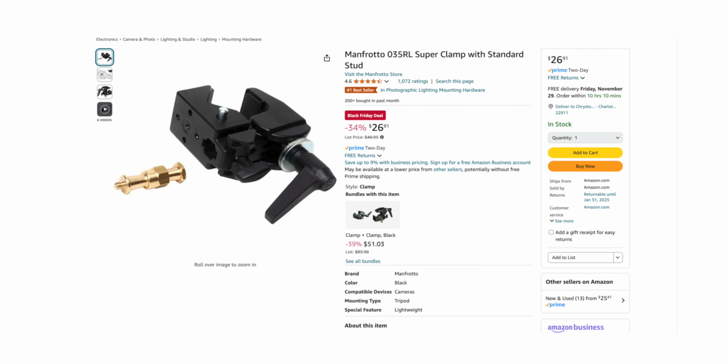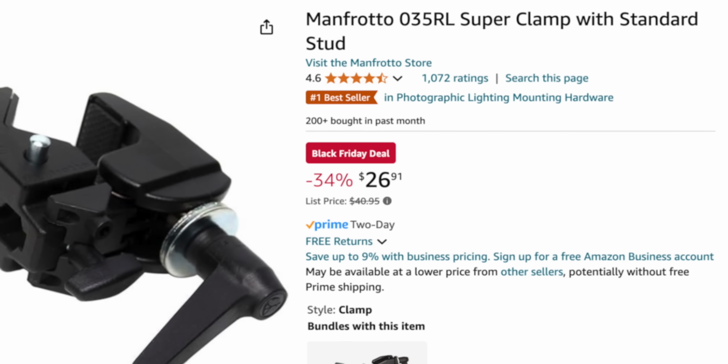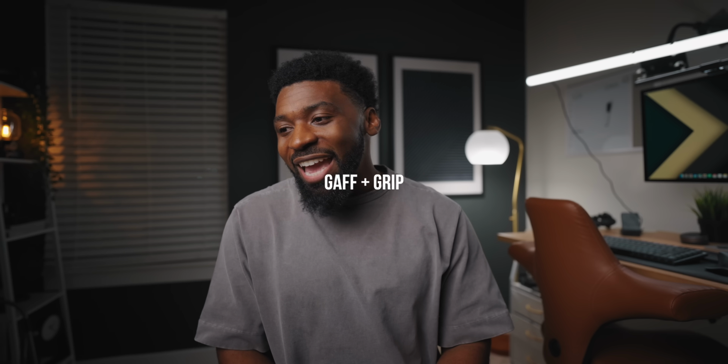Now, this next item right here is something that a lot of people overlook and a lot of people really don't even know about. This right here is the Manfrotto Super Clamp, and this one's coming in at $27. The original price was $41, so this is a savings of 34% off. Now, if you don't know what a Super Clamp is, this is basically like a gaffer's dream.